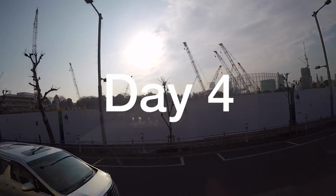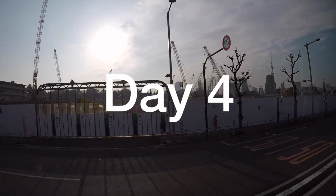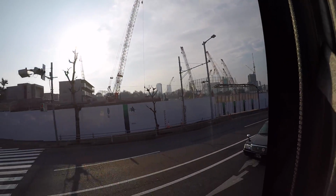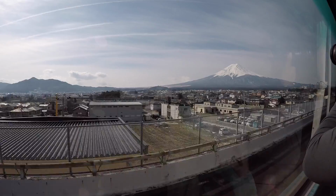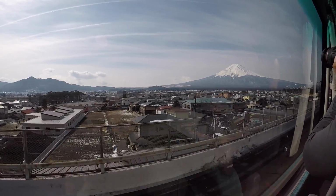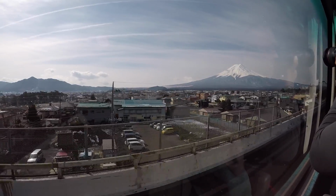perfect day all around. So the next morning, we say goodbye to Tokyo and start heading to Mount Fuji, which was a really incredible drive because all the way there, Mount Fuji is just towering over your view. And I mean, the excitement can't come soon enough to actually see this thing a little closer.